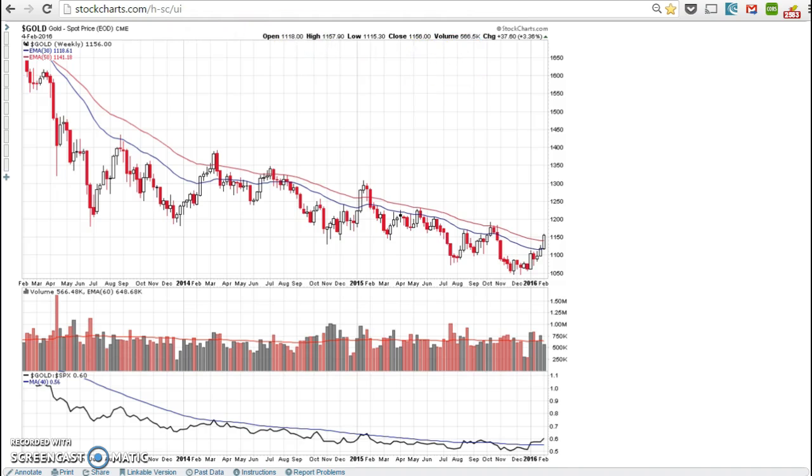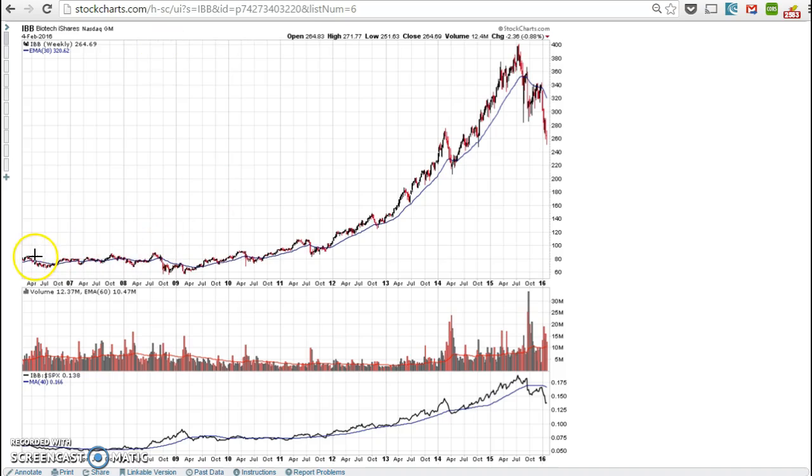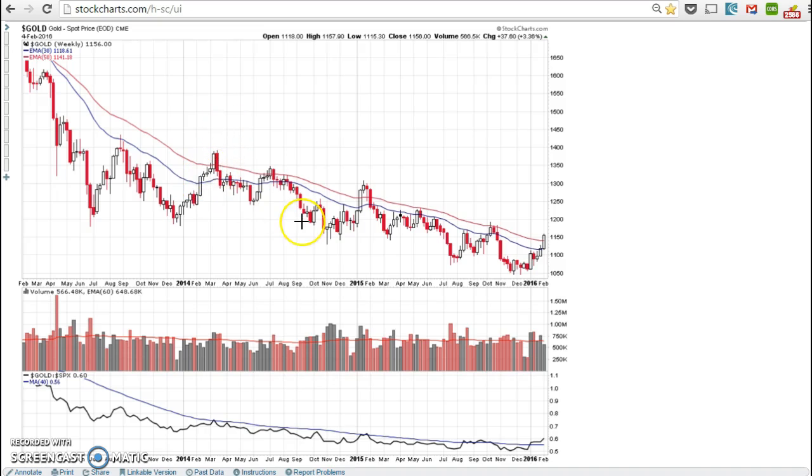For a good example of that, which I've talked about in the past, is the monster base in biotech, which created the recent massive bull market opportunity in biotech stocks over the last 3 to 5 years. So the precursor to this huge stage 2 advance was the major base that IBB built for multiple years. And the same thing is kind of happening in gold, as the bear market for the most part completed in 2013, but we've been drifting down ever so slightly ever since. But in reality, as soon as we rally back above a little bit, we're finishing off this huge basing formation.